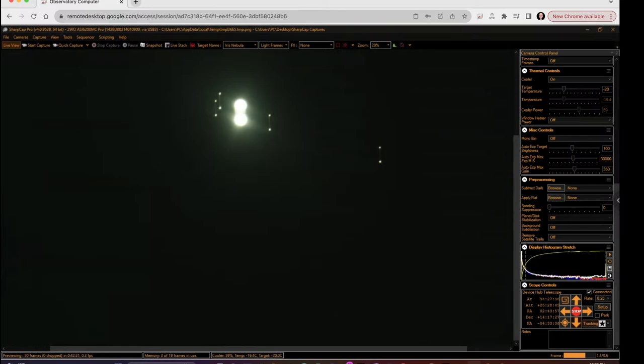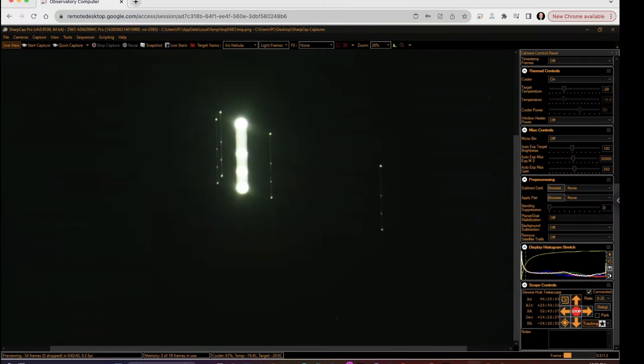Now here's the problem that you run into with planetary imaging. If your exposure is high enough to see the moons, Jupiter's all blown out. If your exposure is low enough to see the bands on Jupiter, you can't see the moons anymore. Yeah, I think that's pretty close enough to center. So we've got 1, 2, 3 moons that I can see, and then 4 is right out here to the right.